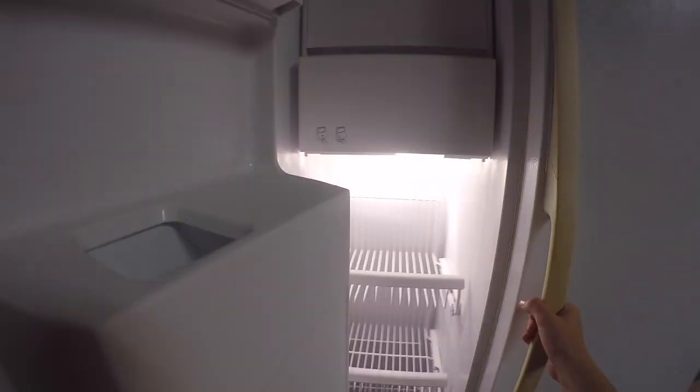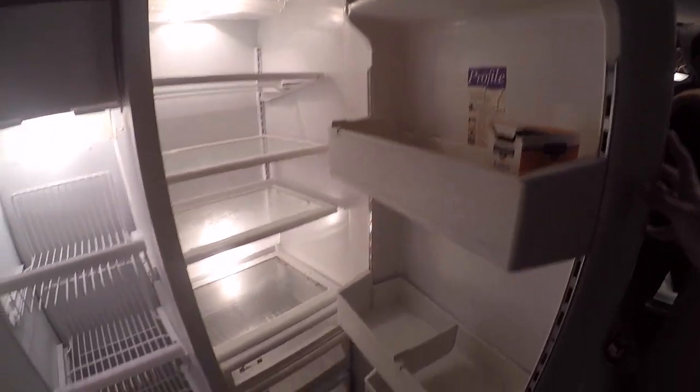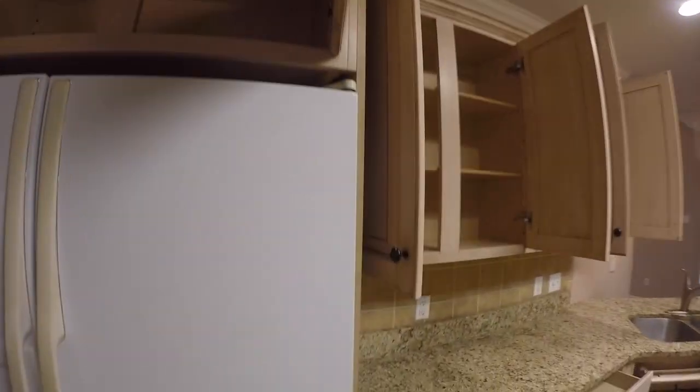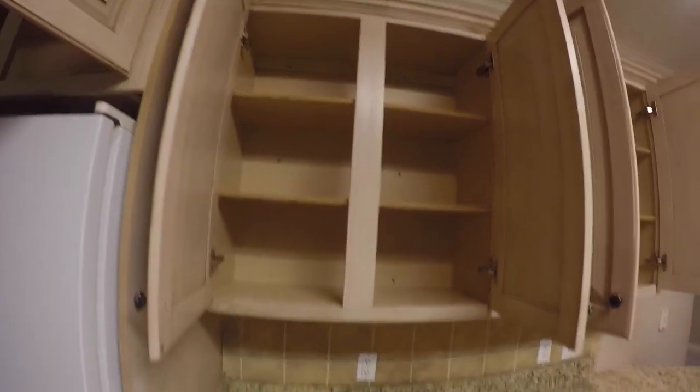Into the kitchen. Fridge is nice and cleaned out. Left baking soda on each side for you, just so it doesn't start to smell. Want me to turn on the ovens and the microwave? You can for a second, we'll see.